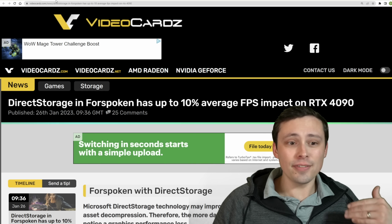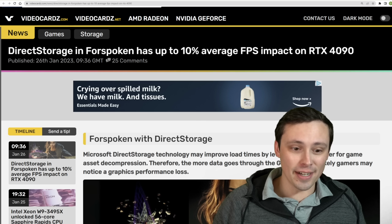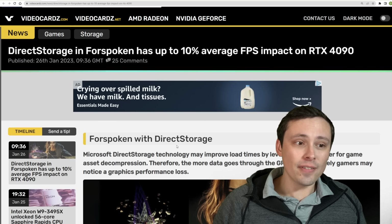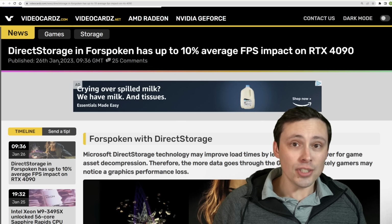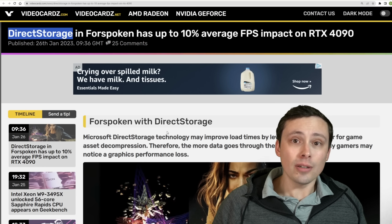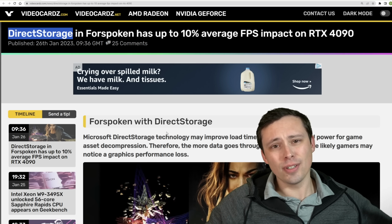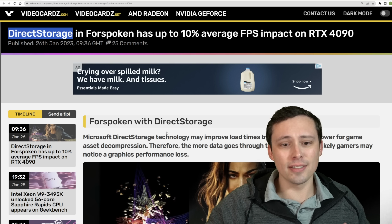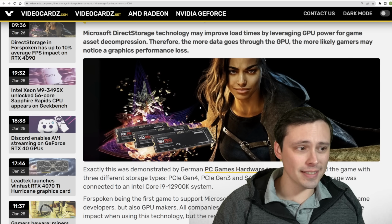Now, speaking of interesting SSD news, the game Forspoken came out on PC, and I know a lot of people aren't very interested in this game, but from a technology standpoint, it's the first game we have with DirectStorage in it, which should speed up load times by bypassing a lot of, I think, usually stuff goes through the CPU to the GPU, and this goes more directly to the GPU from the SSD.